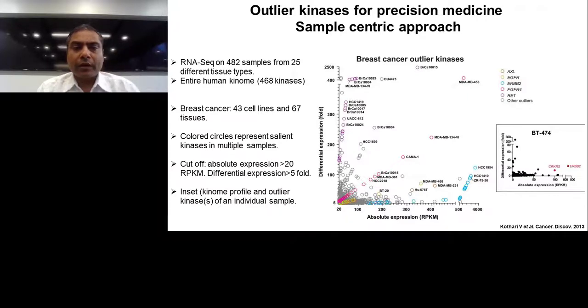And here I'm highlighting only the breast cancer samples, in which we look for the kinases with extreme expression, and we name these kinases outlier kinases. As you can see here, we've used 43 cell lines and 67 tissues for the breast cancer, and we looked for outlier kinases in each of these samples. As highlighted by these arrows, we have identified sample-specific kinases that have extreme expression in different tissue types. In the inset, you can also see one particular sample, the BT474 cell line, in which we have identified a kinase with extreme expression, that's ERBB2.